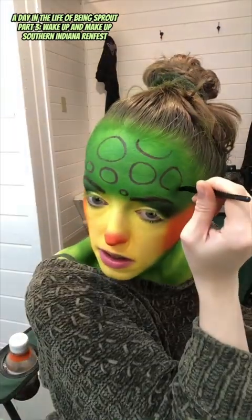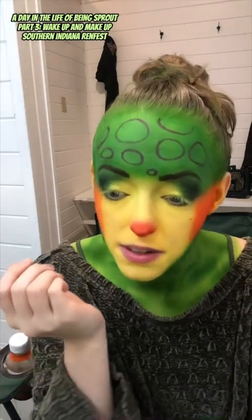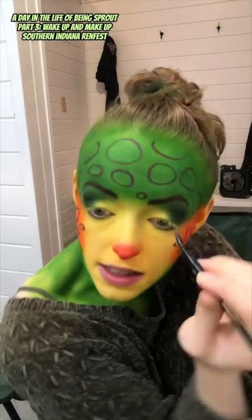I made that one a little too close. That's right. I never get my orange even, so it makes my spots a little bit uneven as well. I'll do my best to even it out. Now I'm going to just sit here and fill them all in.